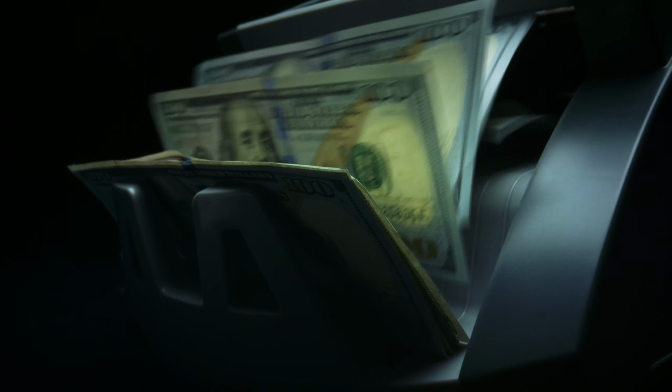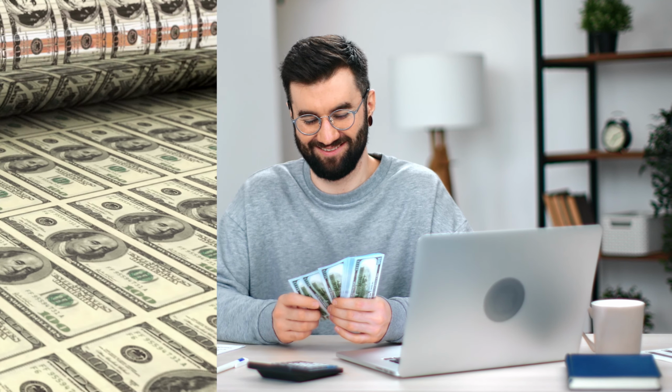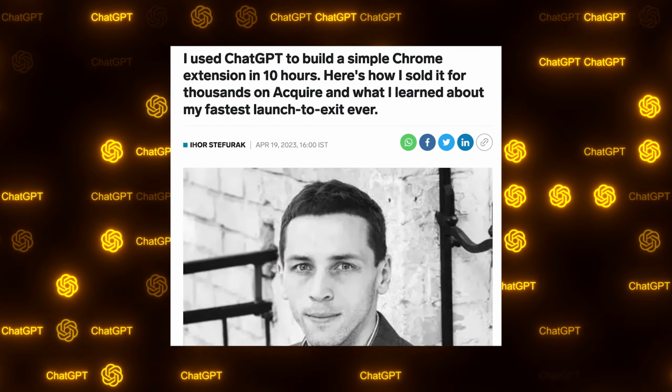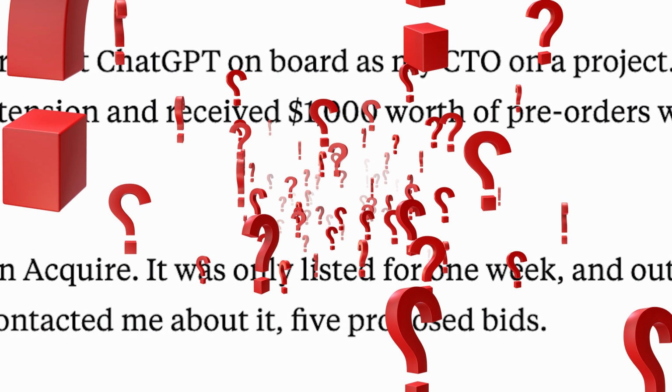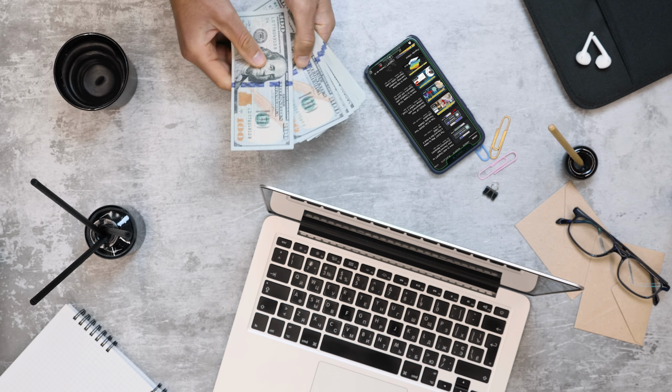Do you want to make unlimited amounts of money from your computer? Are you wondering how you can print money using ChatGPT? I mean, just look at this. These are people using ChatGPT right now to make money. Do you want to know how you can do the same? Look no further because I got you covered.